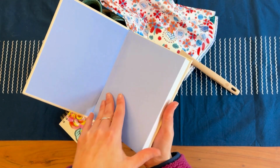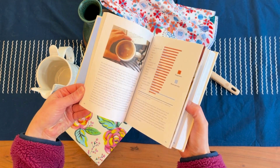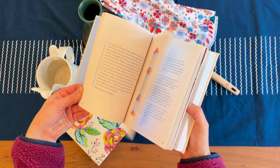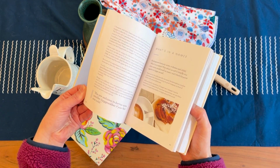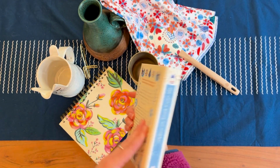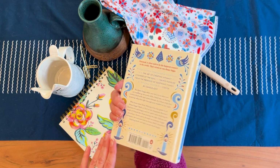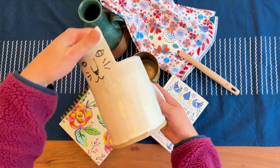And then she got me a little book on hygge, which is like a Danish way of living. It's kind of relating to how to make your life more cozy, which also includes a lot about your home and how to make your rooms more cozy and just to have kind of a better, happier lifestyle.